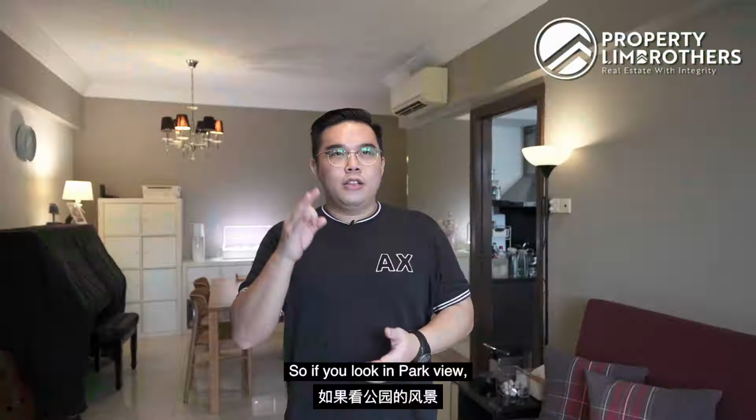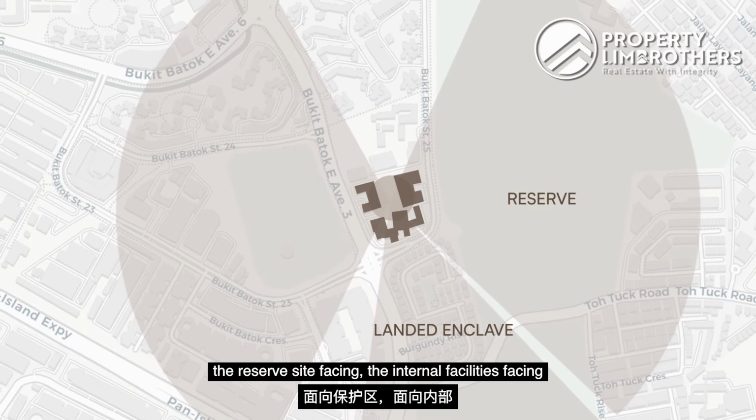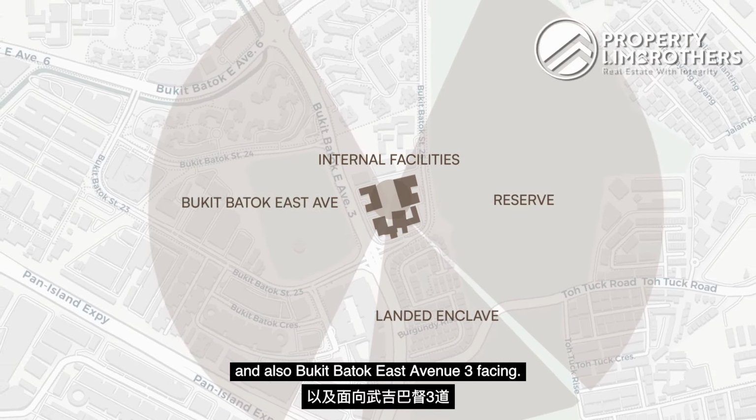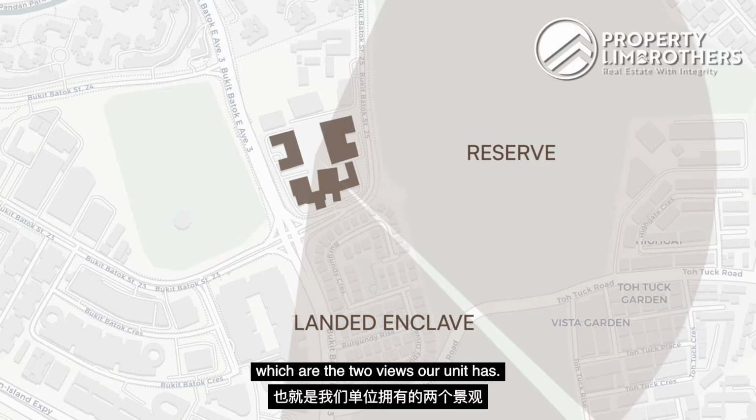get 4 facing. The landed enclave facing, the reserve site facing, the internal facilities facing, and also Bukit Batok East Avenue facing. Zooming down to the site plan, some people may prefer not to have an internal facing due to noise at the facilities on the weekends. And facing towards main road like Bukit Batok East Avenue wouldn't be too ideal, so the 2 most sought after views would be the reserve site and also the landed enclave, which are the 2 views our unit has.